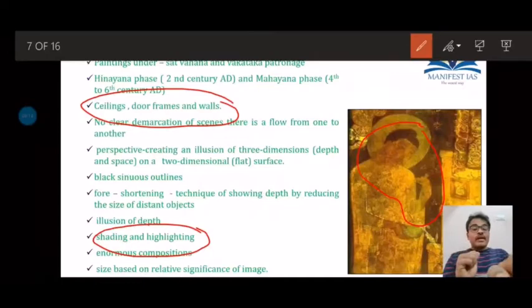Apart from that, they also employed the technique of foreshortening, wherein the images present in the forefront are shown in larger size. As the images go into the background, they become smaller and smaller in size. That is known as foreshortening.